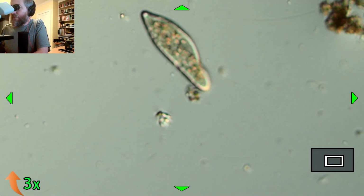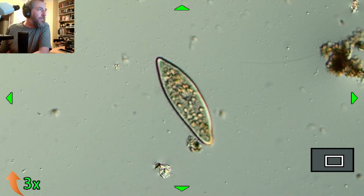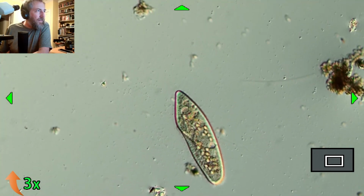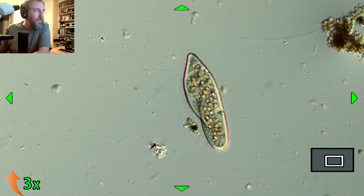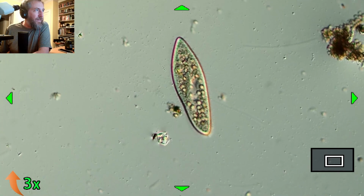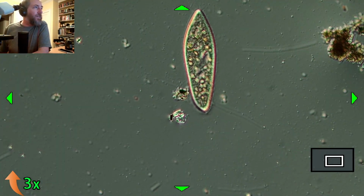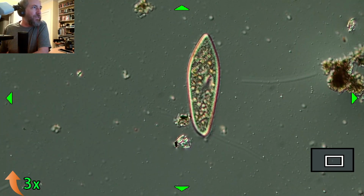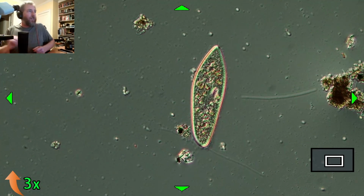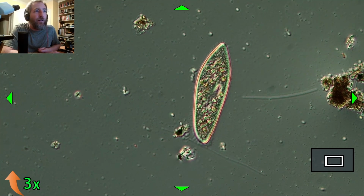There's also some other ciliates in here. This is, I think, just a paramecium. You can see those little cilia all around the outside of its body. Tweak it a little bit so you can see them better using the differential interference contrast. About as good a view as you're going to get of a paramecium right there.